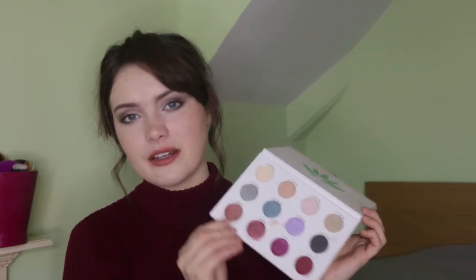But I have been using it a lot, minus the lipsticks, and I do really love it. The pigmentation of the eyeshadows is amazing. You do get fallout, so you need to make sure you tap off the excess. I find that with a lot of natural based products. Beautiful pigmentation with those, and these are really lovely as well.